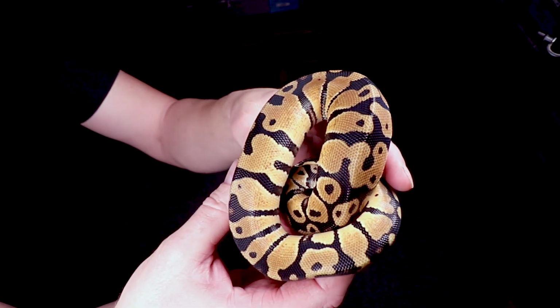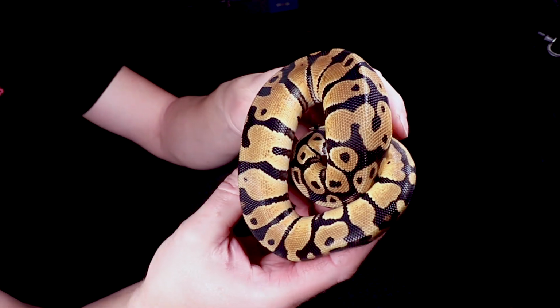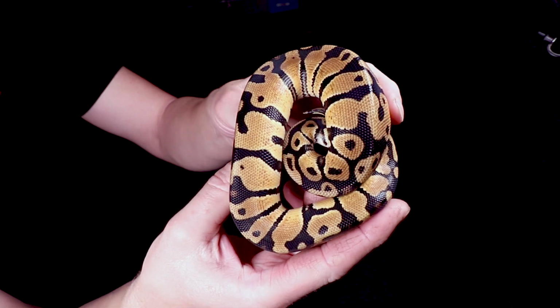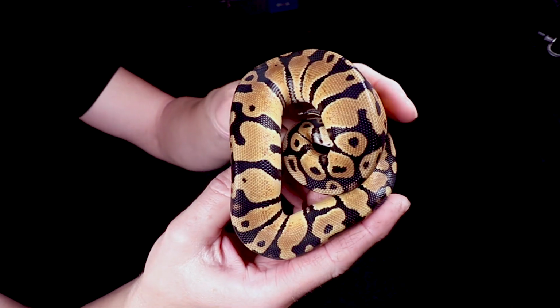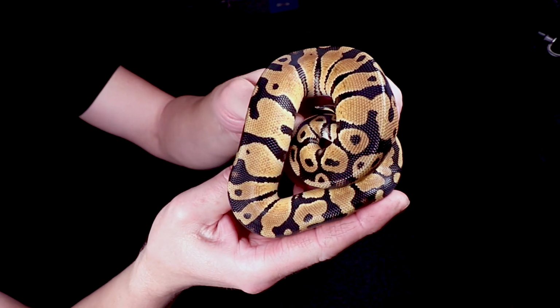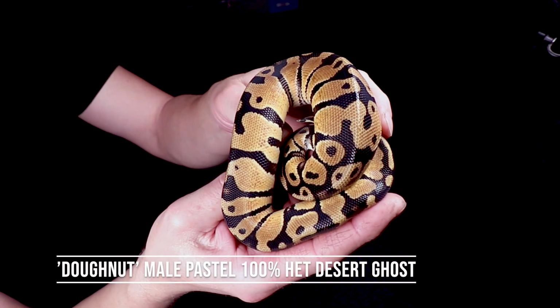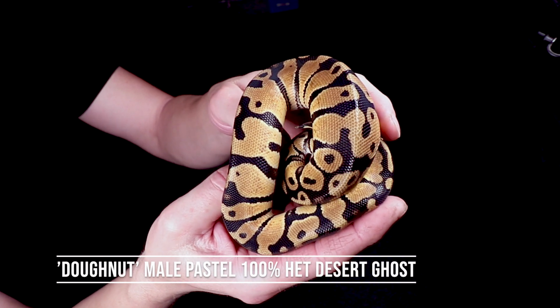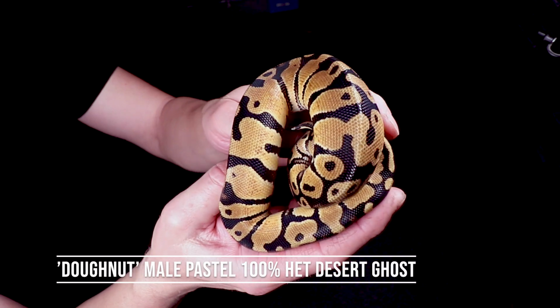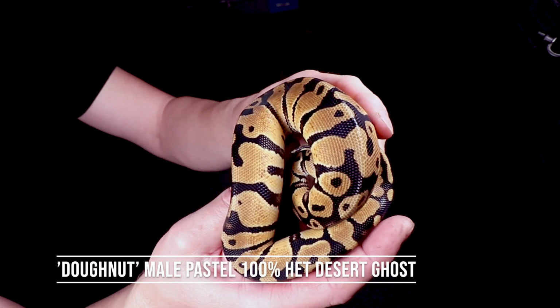Alright, so this one looks almost exactly the same as the last one, except it's from a different clutch. This is actually from my 10th clutch. This guy, I weighed him, he's coming in at 198 grams. This guy's name is Donut. And Donut, I just probed him. I'm actually probing him as I go. It's another male. I can't believe how many males I have this time. It's crazy. It's like, where's all the females?